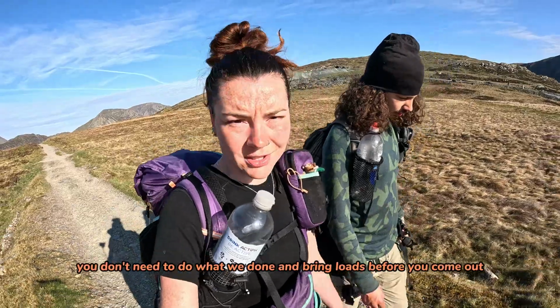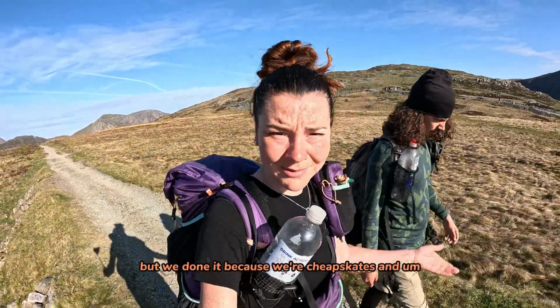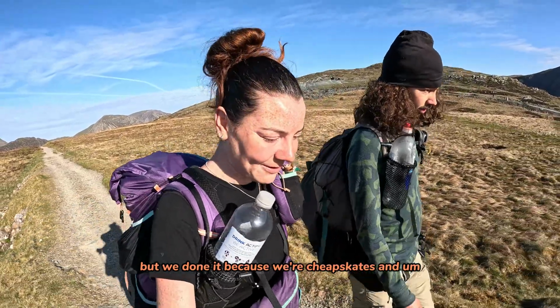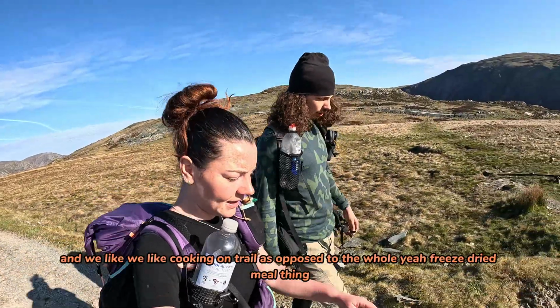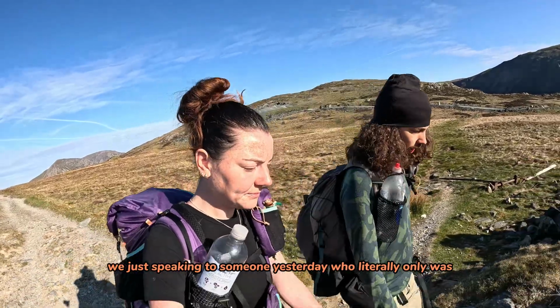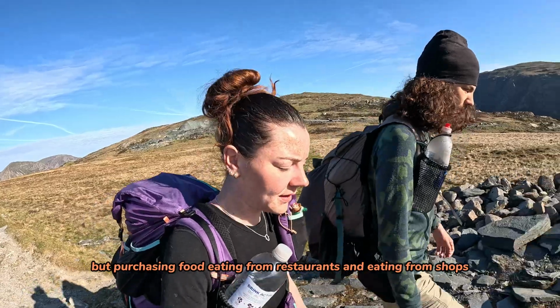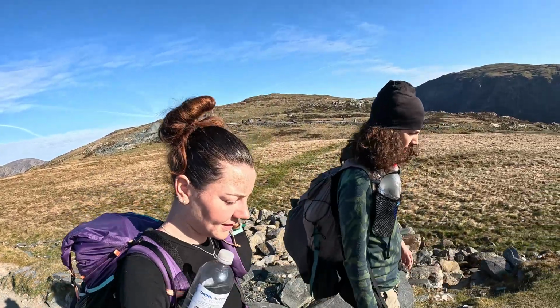You don't need to do what we did and bring loads before you come out. But we did it because we're cheapskates and we've got plenty of food at home. And we like cooking on trail as opposed to the whole meal thing. We were literally speaking to someone yesterday who was only purchasing food, eating from restaurants and eating from shops. He didn't take a stove or cold soak, so it definitely is possible.